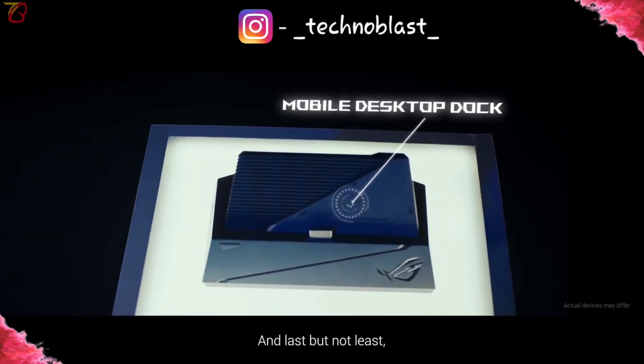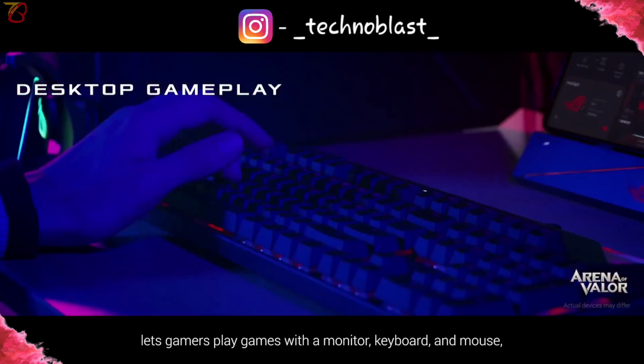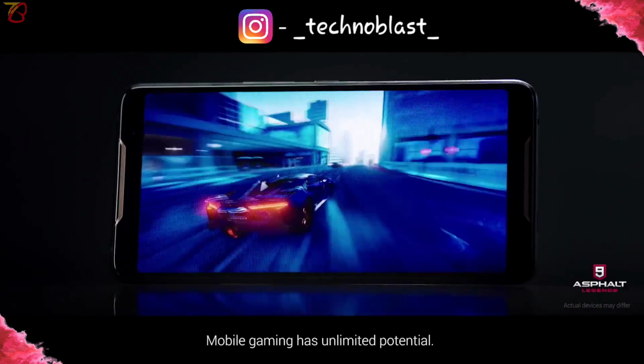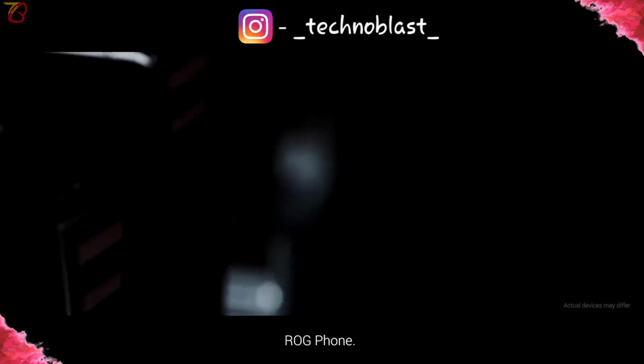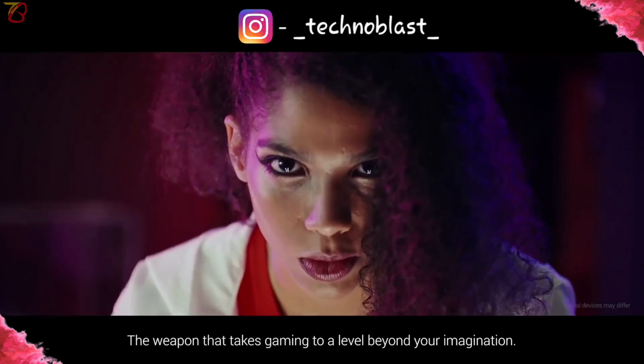And last but not least, the mobile desktop dock lets gamers play games with a monitor, keyboard, and mouse, just like on a PC. Mobile gaming has unlimited potential. Our goal is to unlock it. ROG Phone, the weapon that takes gaming to a level beyond your imagination.